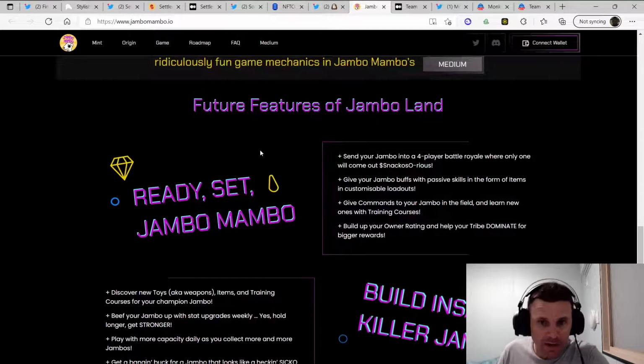But here you go. Send your Jambo into a 4-player battle royale where only one will come out. Snackos: give your Jambo buffs with passive skills in the form of items in customizable loadouts. Give commands to your Jambo in the field and learn new ones with training courses. Build up your owner rating and help your tribe dominate for bigger rewards. So there's a lot of little hints right there. Tribe meaning you're going to be in guilds, clans, however you want to call that. And you're going to be able to obviously do PvE, increasing your character along the way.